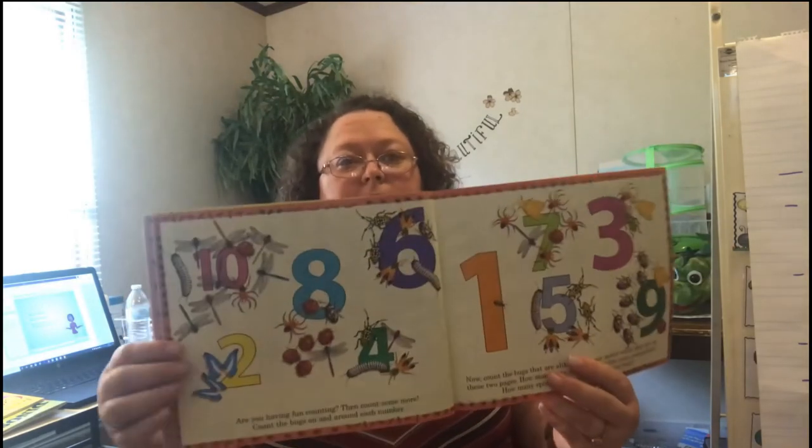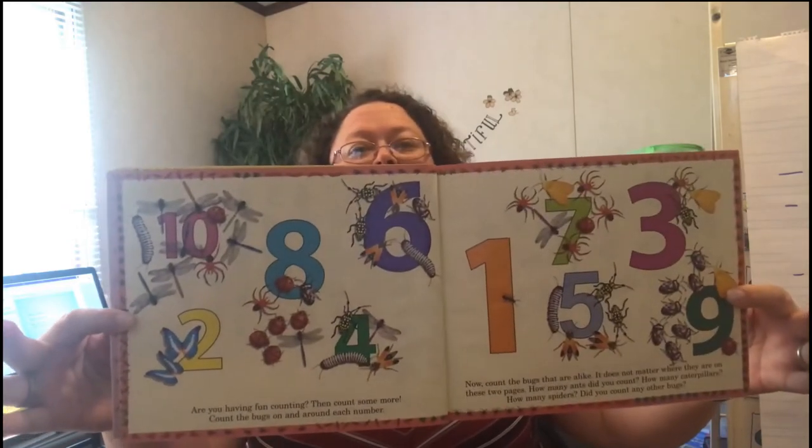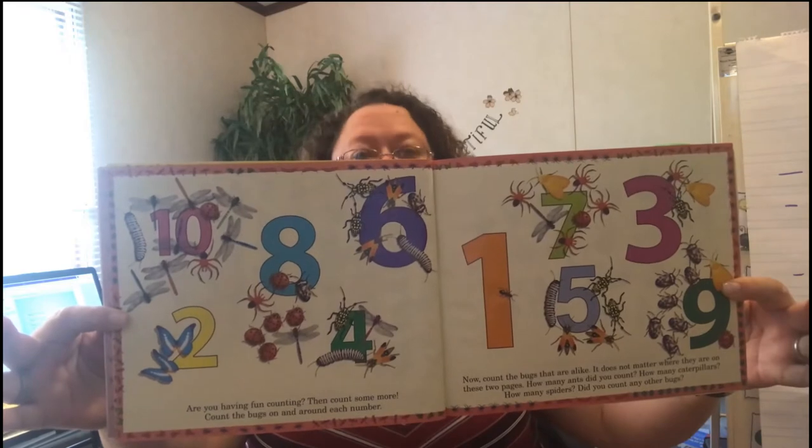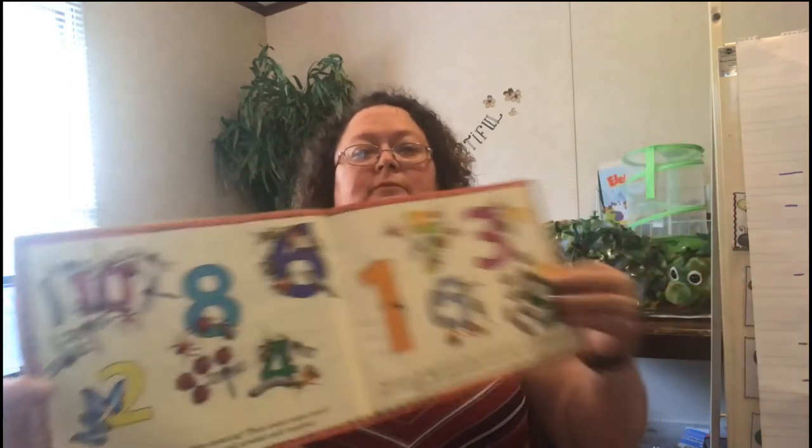Okay, now, I want you to count some of the bugs that are alike. It doesn't matter where they're at on the two pages. Okay? So I'm going to hold this up. And first I want you to find the ant and see how many ants that you count. Can you find the ant? Pause if you need to. How many ants did you count? One. That's what I counted.